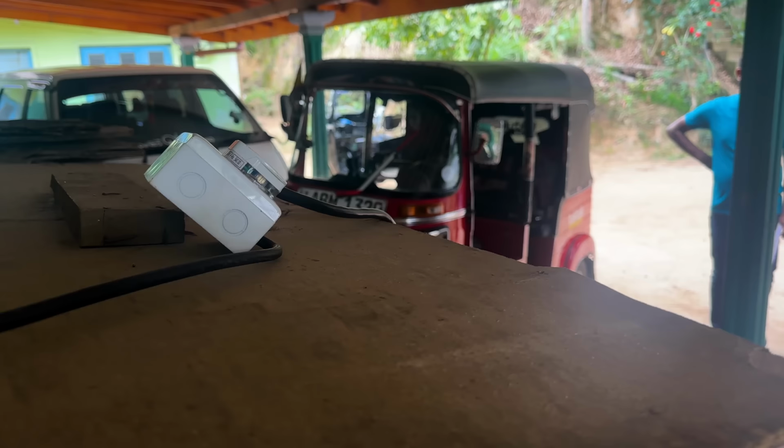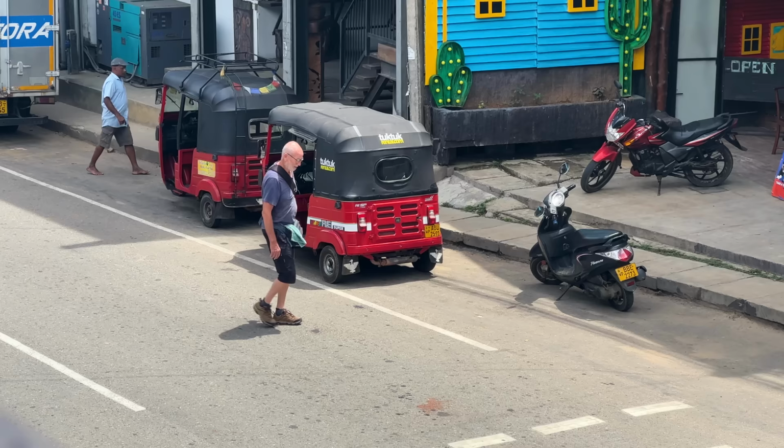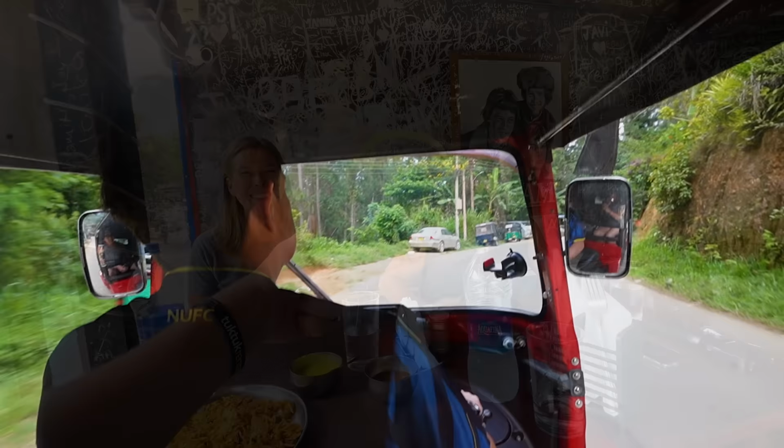When I arrived at my hotel, I popped the tuk-tuk on charge with the help of the friendly owners, and then I headed into Ella to see if I could find some lunch. And I found a spot on the high street and I ordered a spicy kotu, a very delicious local dish here. And then I bumped into some old friends.